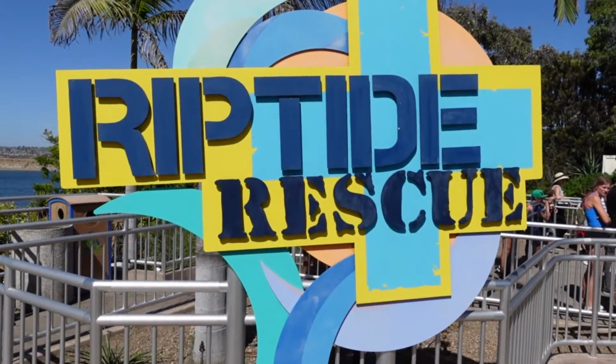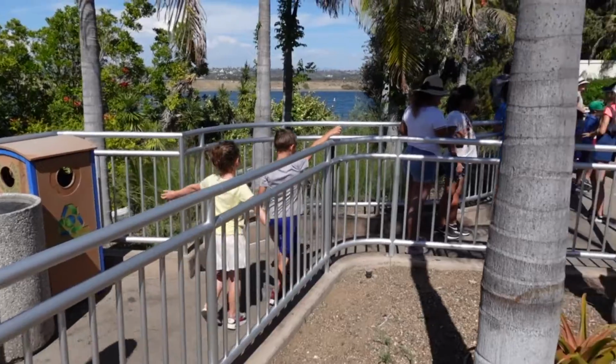It's really crowded. The line for Atlantis was about a 45-minute wait, but most of the other rides here were about a 10-minute wait, so it wasn't too bad overall. It just kind of depends how much patience you have, which I don't have a ton of at amusement parks. But today the lines were not too bad.